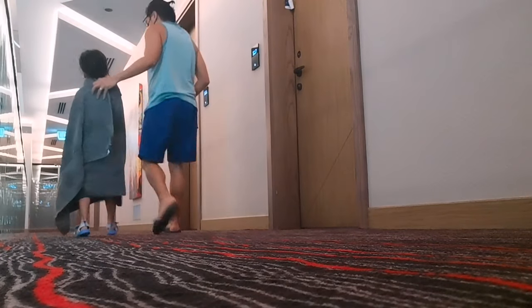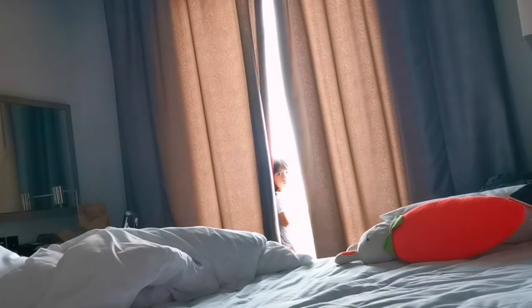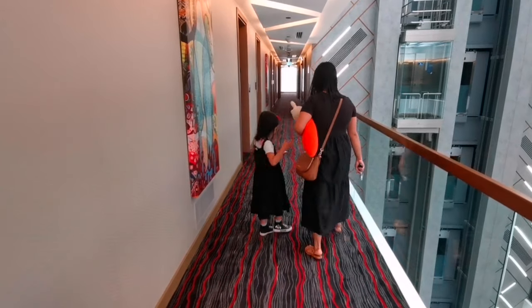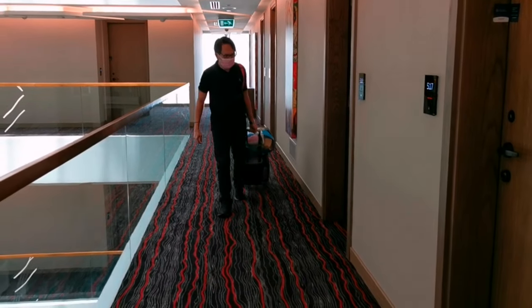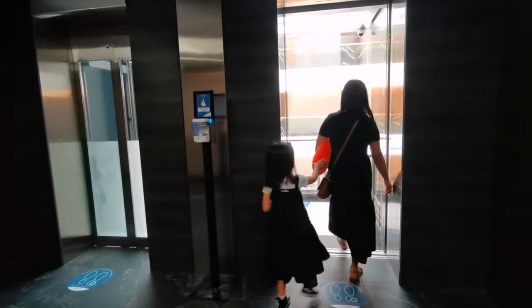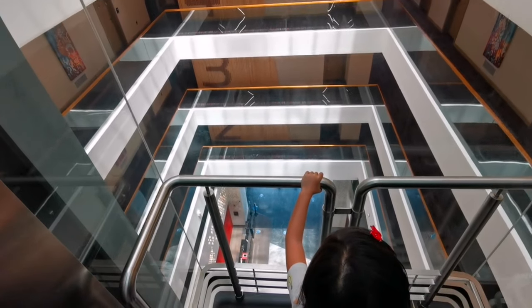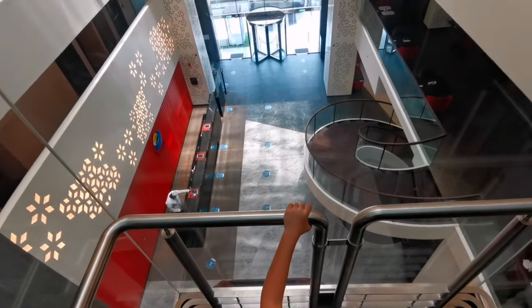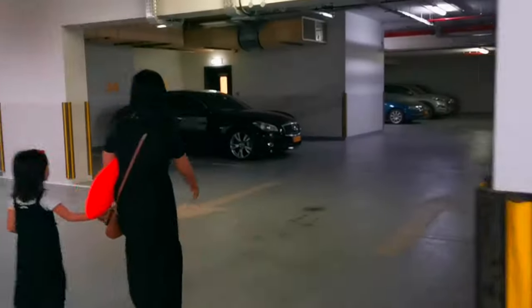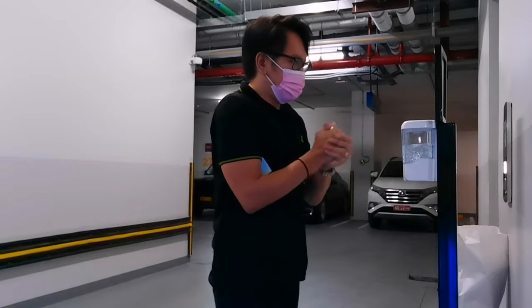Let's go back to our room, have dinner, chill, and take a good night's sleep. Good morning! We're checking out. We went directly to the parking lot. Well, I went back to the reception area.